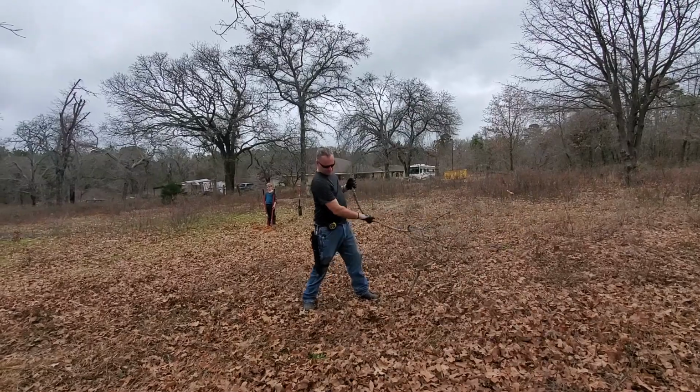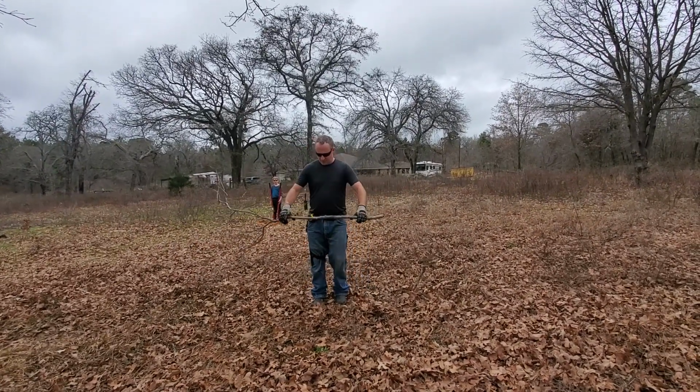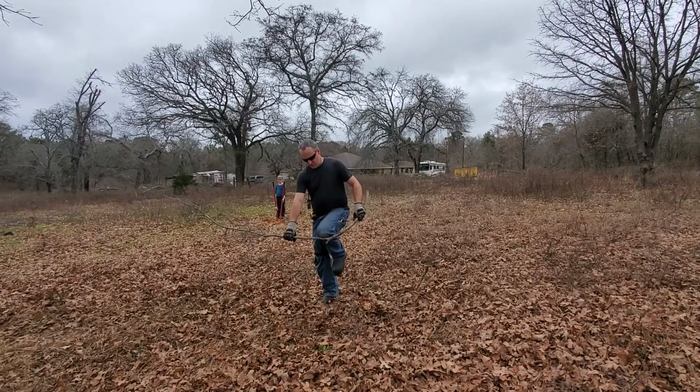So if you don't have a rake, it ain't a willow branch. That's not a willow branch. That's what I said, it ain't a willow branch.